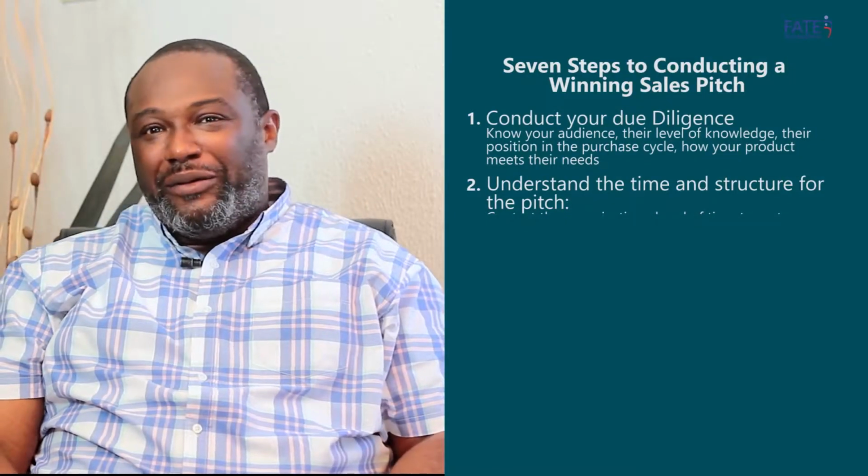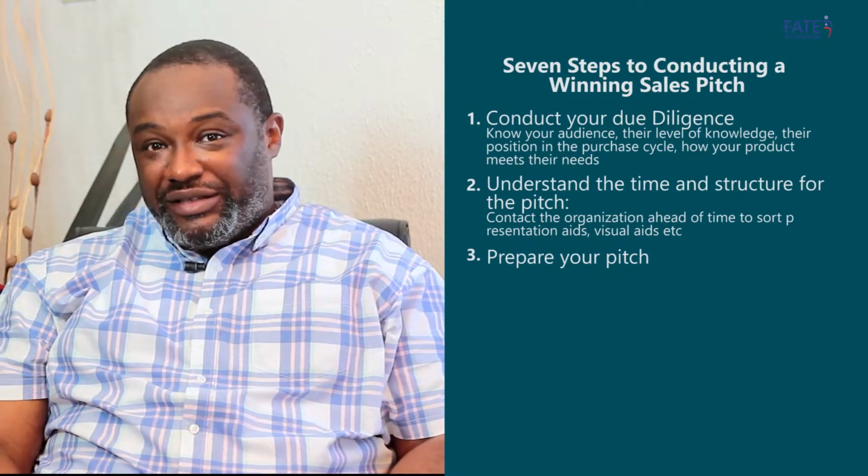Also understand the size and the setup of the room, and also understand perhaps even the time of day, because if you're pitching in the evening, you want to keep it short and sweet as opposed to an early morning pitch where everybody still has the energy levels. The third step in developing a winning pitch is to actually prepare your pitch.